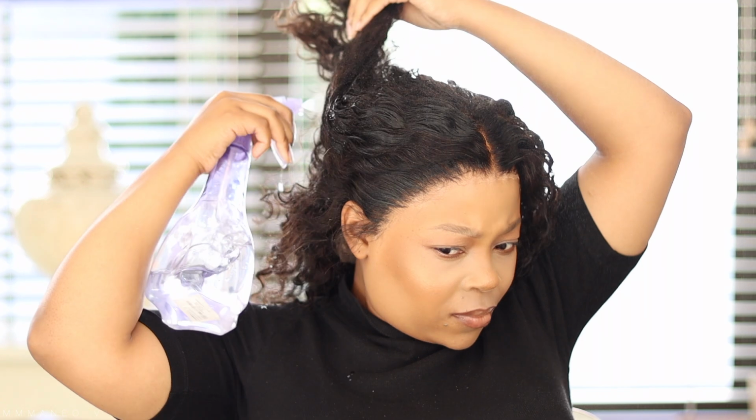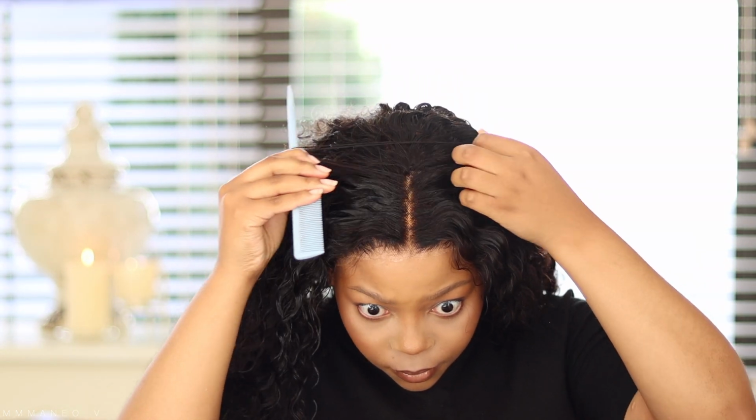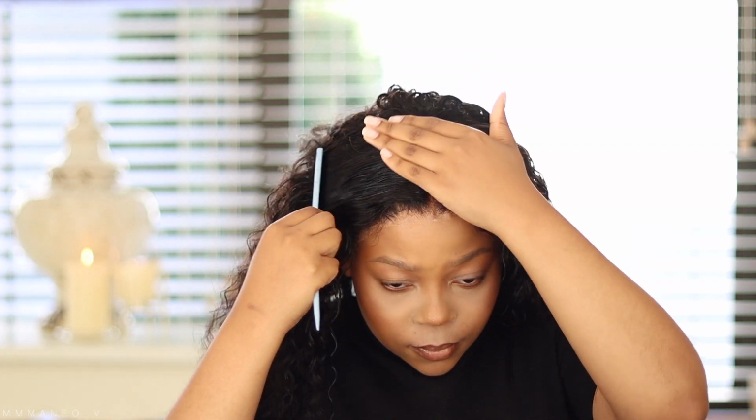Guys, please don't make your wig dripping wet. I don't know if that makes sense. Just saturated enough that it's wet, but it's not dripping, because I feel like if you do that, your wig is not gonna smell nice, if that makes sense.